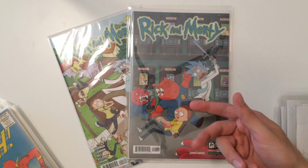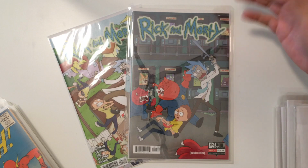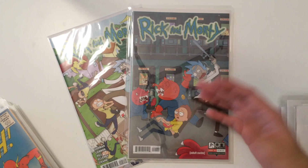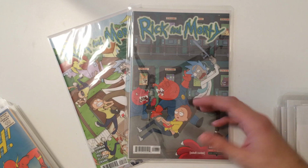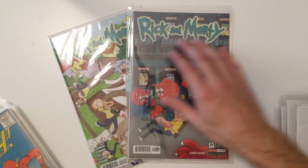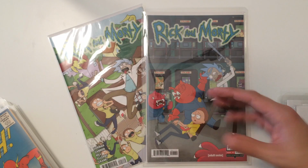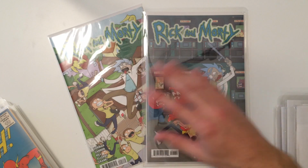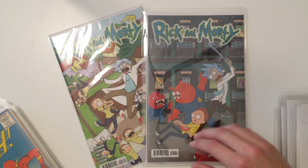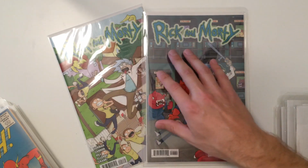And so, of course, when I heard that there was a comic, because I was such a big fan of the TV show, I tried to get as many copies as I could of all the issues. I think the first and second printings, this is the first printing of issue 1. This is the second printing. Of course, they were all sold out, and I think they were on their third or fourth printing by the time I got into things. But I'll make a separate video on my Rick and Morty comics.